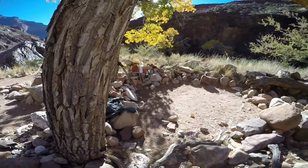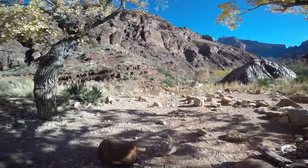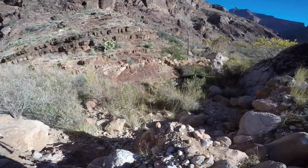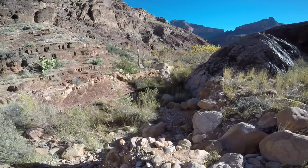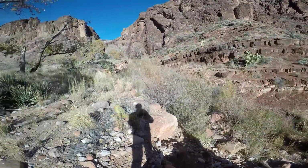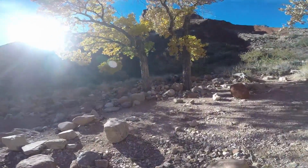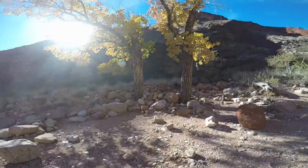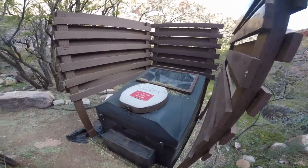We'll collect up some water. Creek is right over here, and right down there is where I purified my water. Sun is just about getting below the cliff band up there. It's gonna be dark early. Even screened off, has a little privacy.